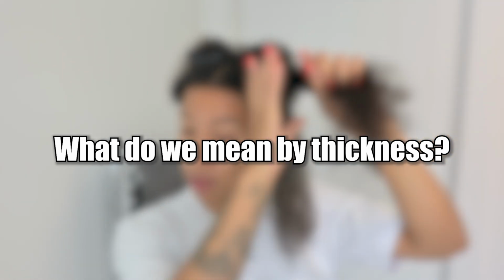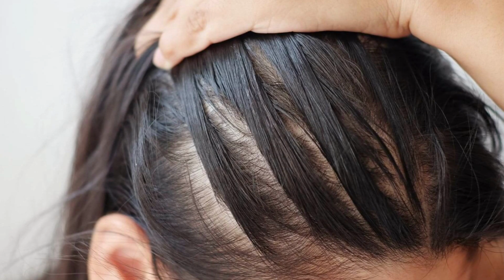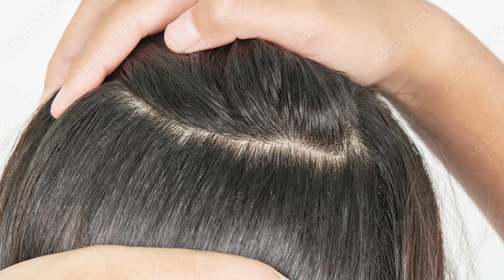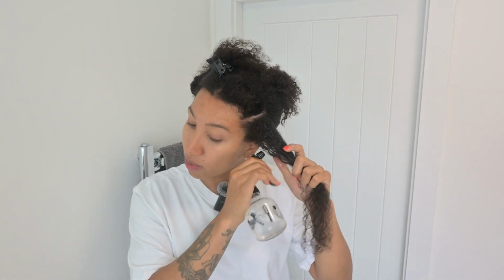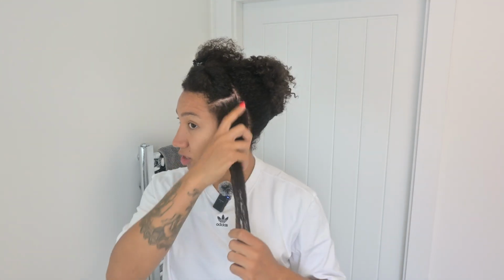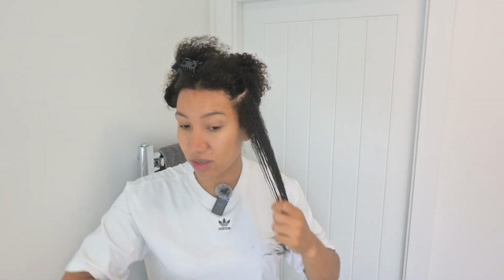What do we mean by thickness? So when we say thickness, it literally means how dense the hair is. And that refers to whether it's thin, whether you have medium or a lot of hair follicles on the head. If you have thin hair, you can usually see your scalp pretty easily when you have normal styles or even just like this without a parting. You'll probably be able to see the scalp a little bit if your hair's thin. My hair is thick, it is dense. So I do have high density hair, which means that I have thick hair and you cannot see my scalp unless I part my hair. So that's what we refer to when we're talking about thickness.